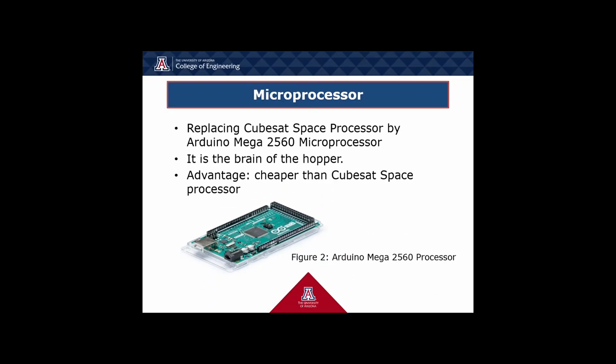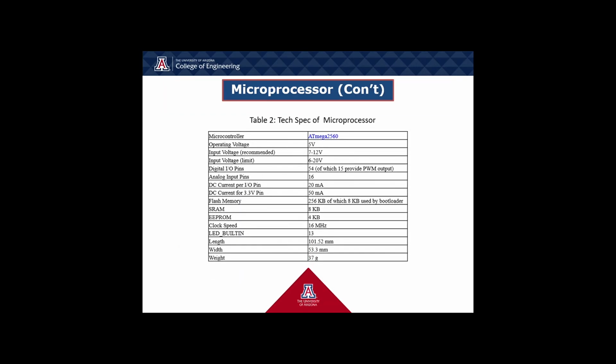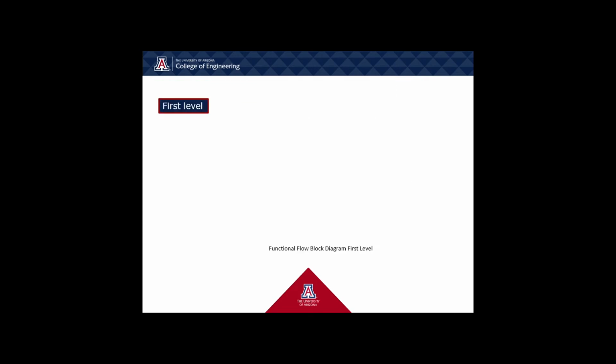We selected the Arduino Mega 2560 microprocessor as the main computer behind this project. It will serve as the controller for the servos and the thrust. It has an operating voltage of 5 volts and a recommended input voltage of 7 to 12 volts. Also, it has 256 kilobytes of flash memory, which is plenty for our needs. It is also small and lightweight enough to fit inside the hopper chamber.